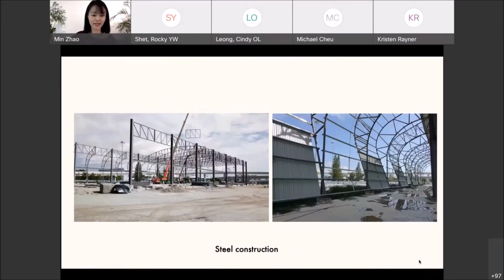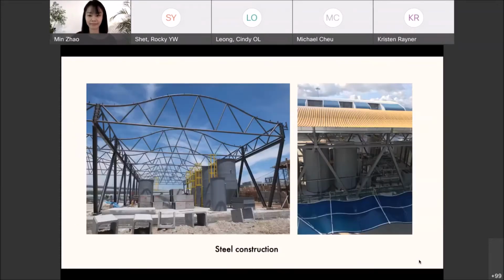Some photos on site showing the steel construction. That's the green waste building. All the steel trusses, the members are being prefabricated off-site and get assembled on-site. That's the leachate treatment plant. And you can see that we had to bring in the mechanism, the tall tanks, aeration anaerobic tanks before the steel is being erected.